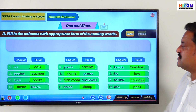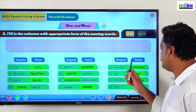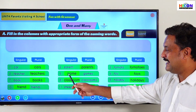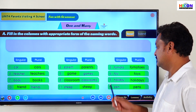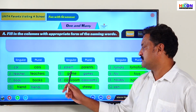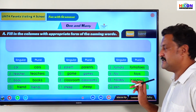Okay, so car, cars, parent, parents, tomato, tomatoes, teacher, teachers, game, games. See, the plural is given here, games. The singular is a game. Toy, toys. Book, books. Classroom, classrooms. Holiday, holidays.